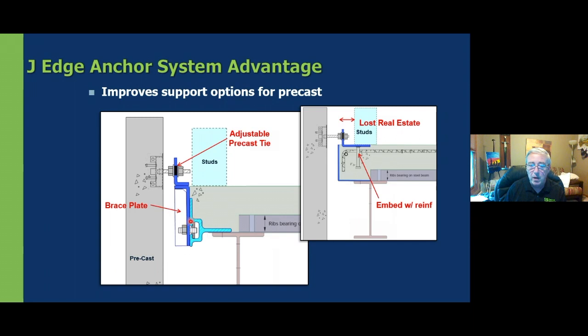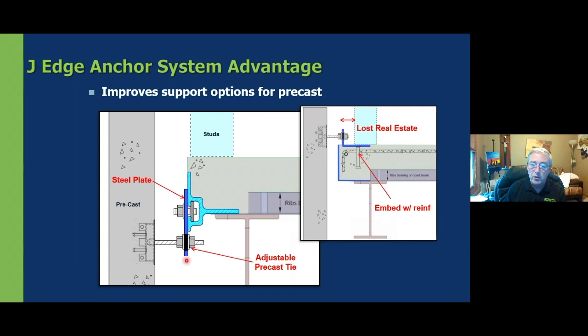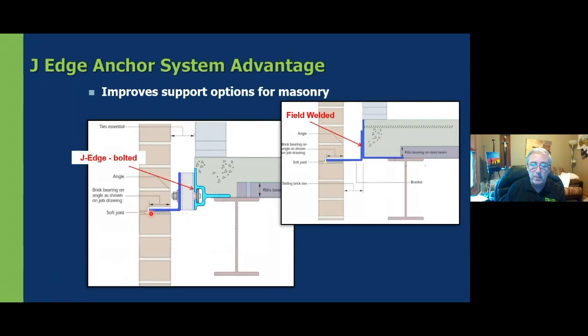It also has many other support options, including all different facade type constructions and support, even with a thermal break in all of the situations that you see here. So this is with precast, we can have a thermal break associated with this, and we don't lose real estate with something like this where there's a loss of real estate with a traditional construction. For facade connections with precast, you can also have an underhung with a thermal break material included in it as well. For masonry construction, where you would have a typical ledge support angle, it can still have a thermal break associated with that in between the ledge and the J-edge anchor system, versus the field welding that would have to take place with some sort of support on a bent plate pour stop.